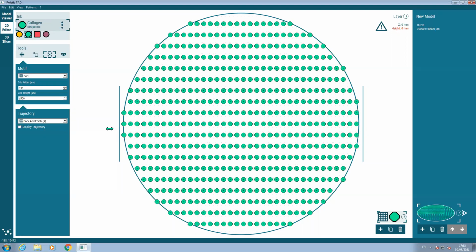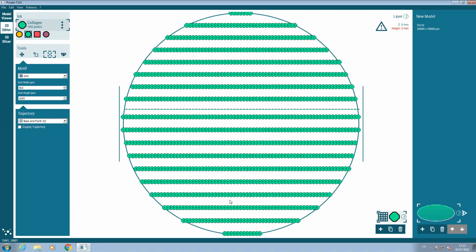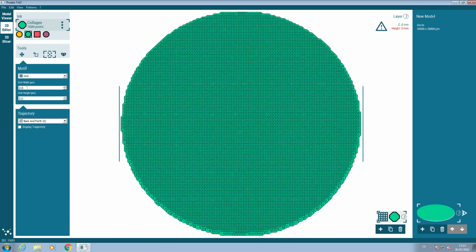So either you can do it manually like that, or you can enter here the real spacing between all of these patterns. Okay, and now that you've got your layer of collagen, I just want to precise something.